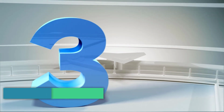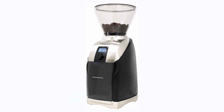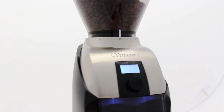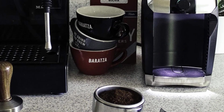Number 3. Baratza Virtuoso. The Baratza Virtuoso Plus is an impressive-looking coffee grinder, though it's simple to set up, thanks to a guide that offers clear instructions in more than 20 different languages. The backlit display makes it easy to see the timer countdown as well as the settings. There are 40 different ones so you can grind a variety of coffee beans.